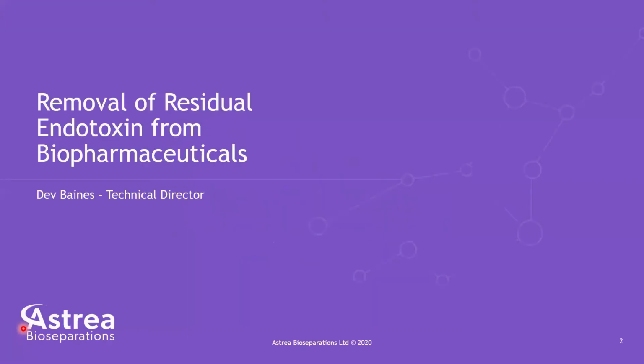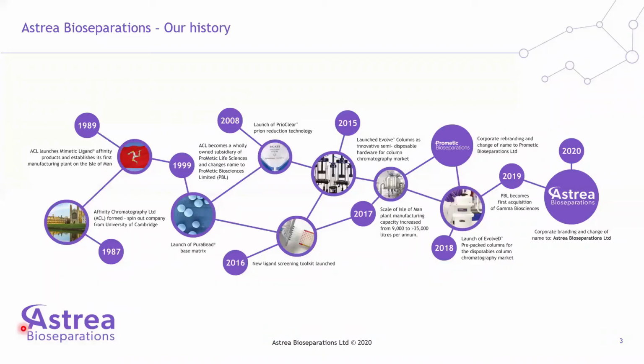So today's presentation, as Andy said, is removal of residual endotoxin from biopharmaceuticals. Before I go into the main presentation, perhaps I'd like to run through the story of our company. We've been around for a while now. The company started back in 1987 as a spin-out of University of Cambridge Institute of Biotechnology. Since then, we've grown substantially.